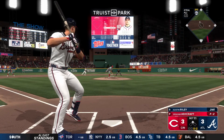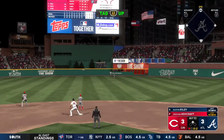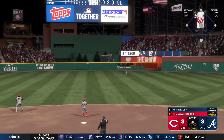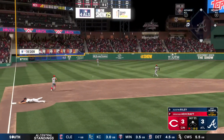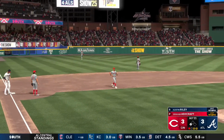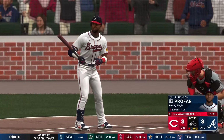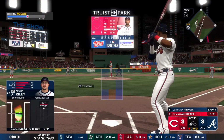Righty delivers. Now a screamer into the outfield. Brings it in. Runner tags at second. And he's in safely at third with one out. Jurickson Profar steps to the dish in a critical spot.